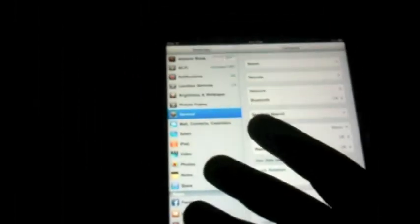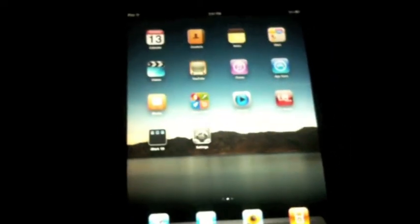And in order to close an application, I think this is really cool. You take four or five fingers, put them on the screen, and then you just close the app. You can do it quickly or slowly like I did. And there you go, guys.